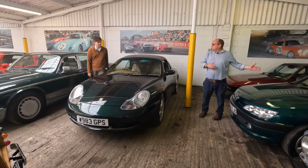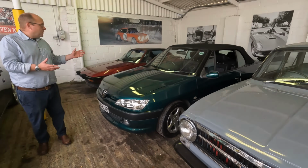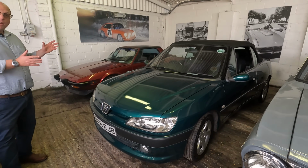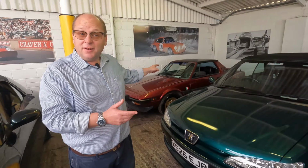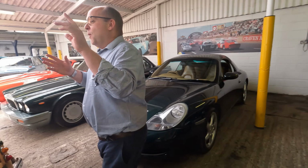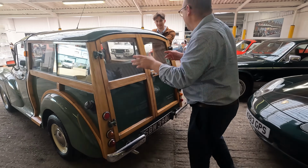Peugeot 306 Cabriolet, now Pininfarina designed. A little bit of a future classic, quite unusual now. They were very common on the roads, as was the little Fiat X19, so not many of those. We must just mention the Morris. Tell you what, let's go around this one.